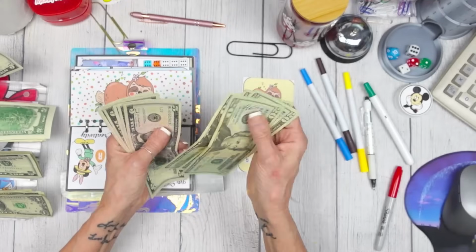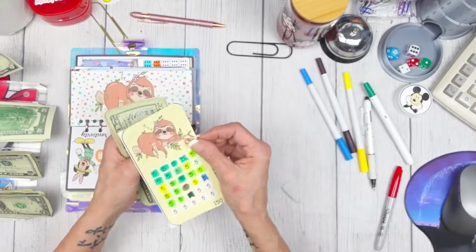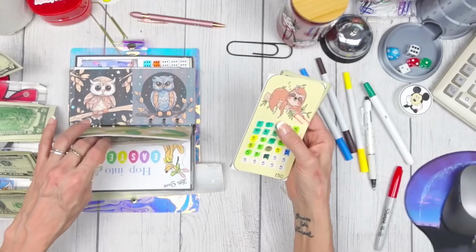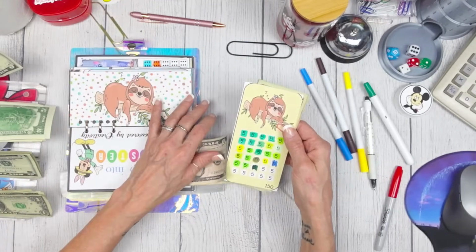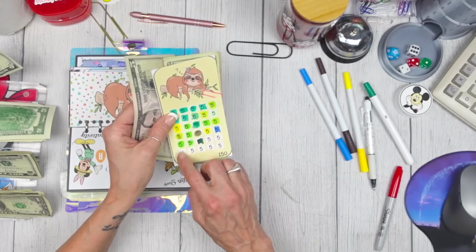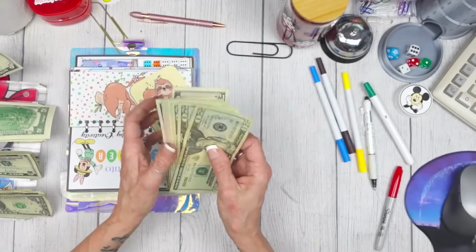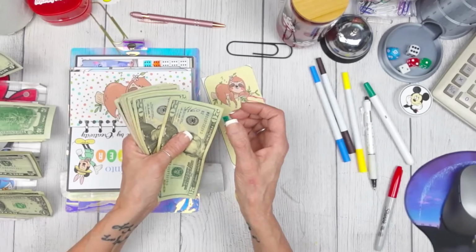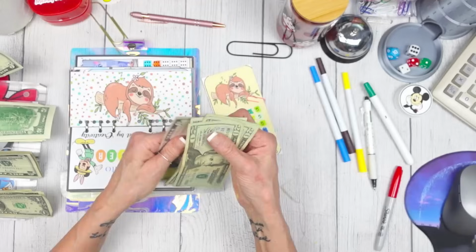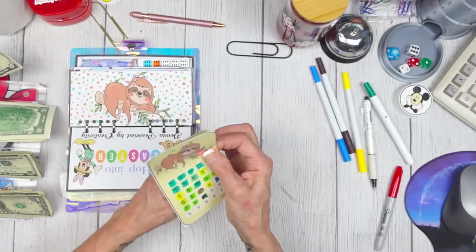2, 4, 6, 8, 85, 90, 95, 100, and 5, 110. We are $40 away. Oh, that's sweet. Uh-oh. How was that? 5, 10, 15, 20, 25, 30, 35. See? That is why we always have to check our envelopes. 20, 40, 60, 80, 85, 90, 95, 100, 5, 10, 15, 20, 25, 30, 35, 40, 45, 50. There was $5 tucked in that envelope.